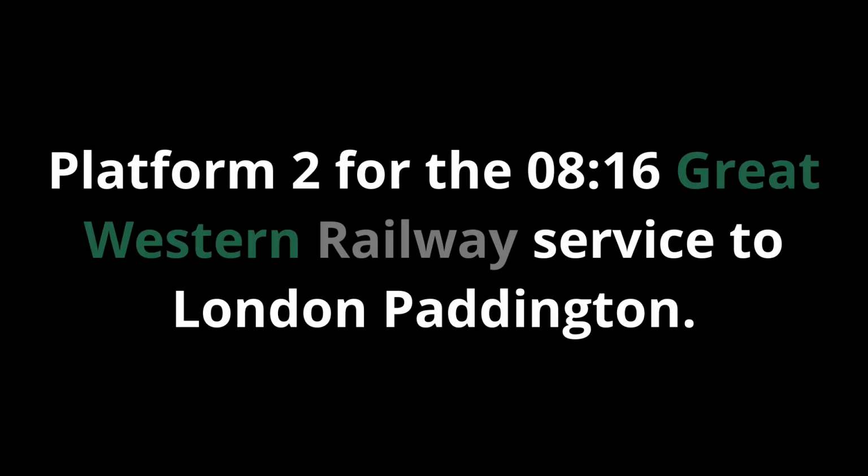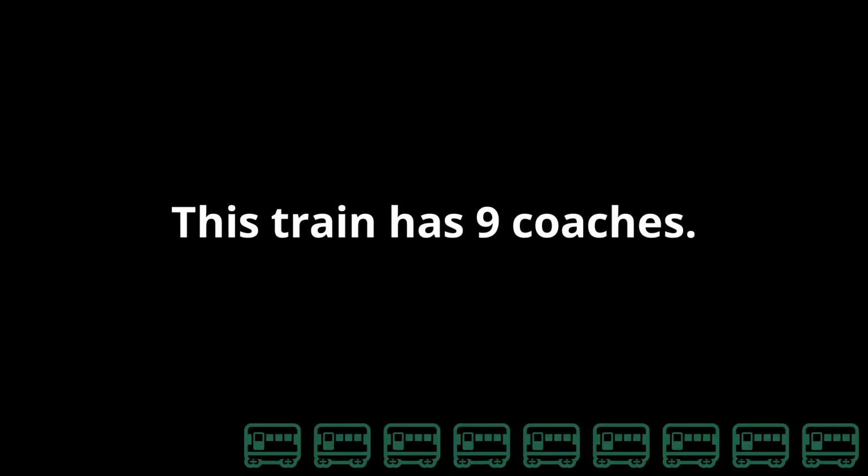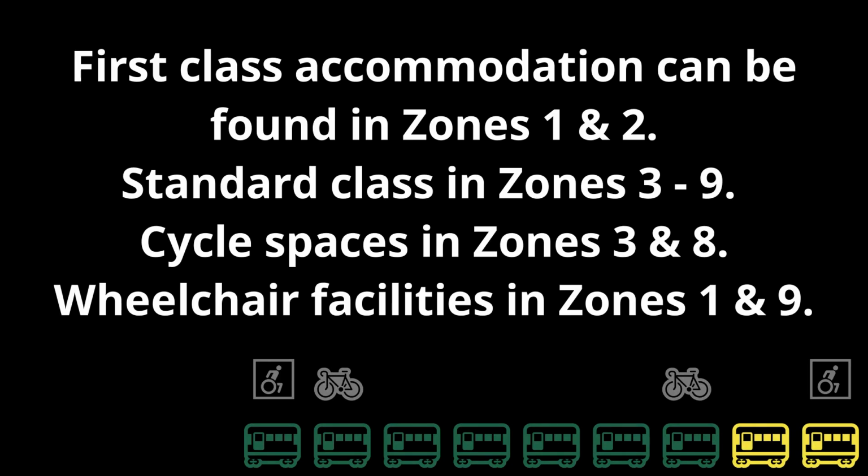Platform 2 for the 0816 Great Western Railway service to London Paddington. Calling at Swindon, Didcot Parkway, Reading and London Paddington. This train has 9 coaches. First class accommodation can be found in zones 1 and 2. Standard class in zones 3 to 9. Cycle spaces in zones 3 and 8. Wheelchair facilities in zones 1 and 9.